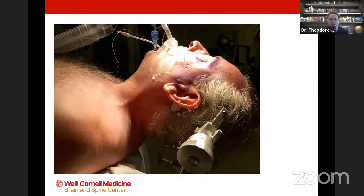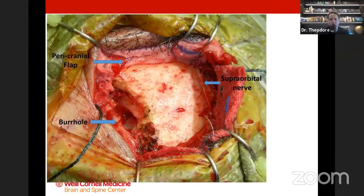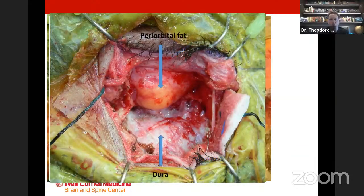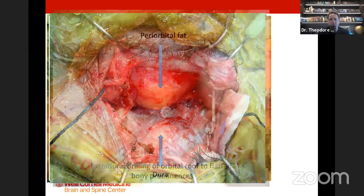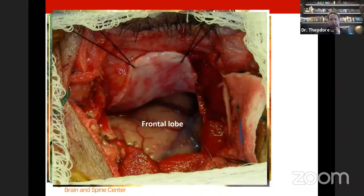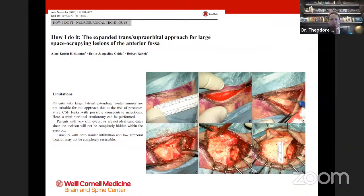So we make our incision right in the eyebrow, lateral to the supraorbital notch, and make a burr hole at the keyhole. I like to take out the orbital rim in a one-piece craniotomy with the orbital rim, and then open up the dura. Then you have to drill off the roof of the orbit, those lumps and bumps, to get a clean view of the skull base. And then gentle retraction on the frontal lobe. You really can't retract it that much because your opening is so small, and you get a great view of the chiasm and the opticocarotid recess as well.